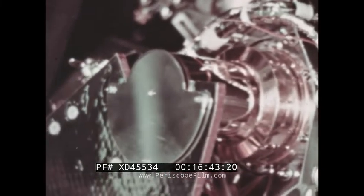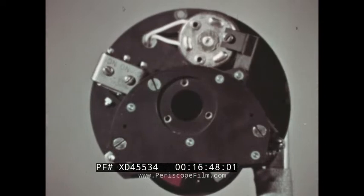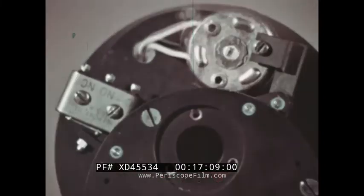In the camera system, there's only one mechanical device, the shutter. When current flows through this solenoid, it turns the shutter. The exposure is 1/5 of a second through the red filter. Then the shutter is closed for 48. Then the green filter for 1/5 of a second, and the shutter is closed for a longer period. Then the cycle starts again.